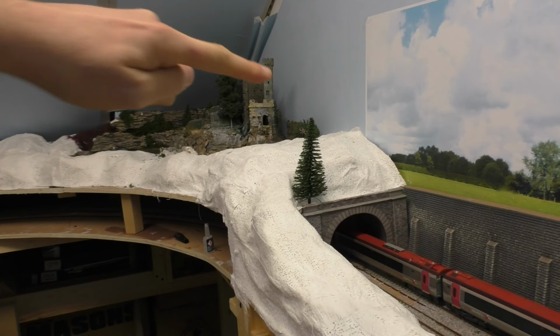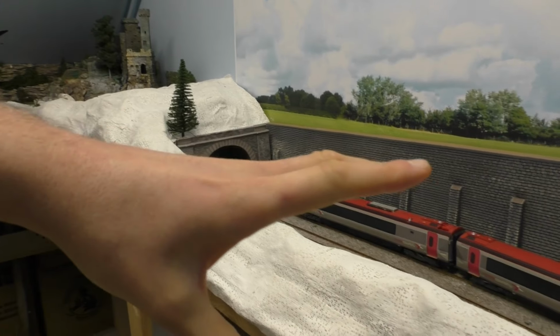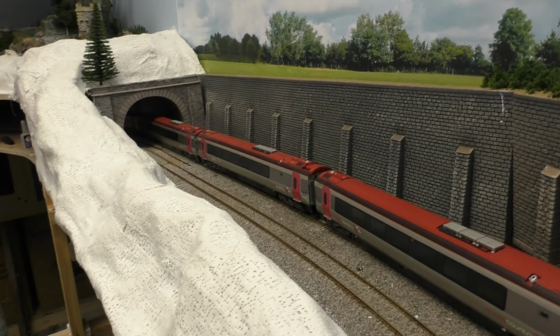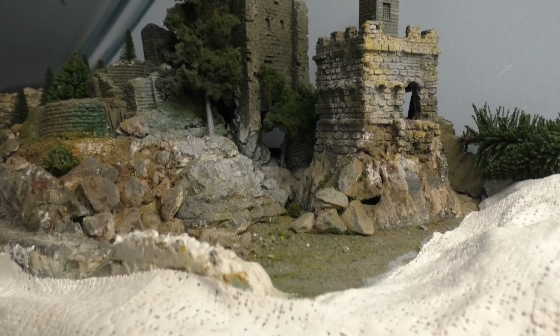We'll go and have a look closely in the corner because I've done work up there. All this has got to be painted and static grassed, with bushes, to look quite a messy embankment, but you can kind of see what I'm going for there. We're on top of the tunnel now, and you can see the castle ruins just there.